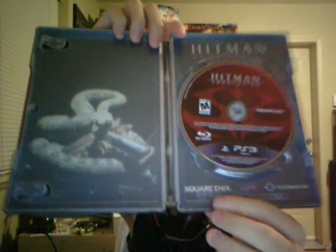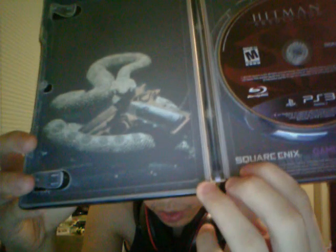Yeah, and then with Square Enix steelbooks, they tend to have Square Enix on it. Oh god, that glare is horrible. So Square Enix, and then it's got the game title right there. My other two steelbooks also show the same thing for Square Enix. So that's it for all my G1 steelbooks.